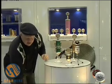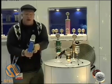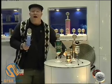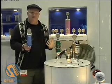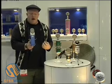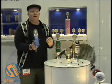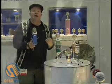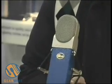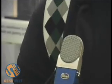The next mic in the line here is the Blueberry, and if the Mouse is our big heavy bottom mic, the Blueberry is really our sweet and pretty mic. This is a microphone that I absolutely love on female vocals. It's got a very extended top end. In fact, this is really our brightest microphone, and because of that, anything with a high-end transient.